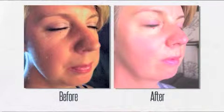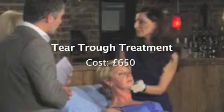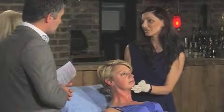Great, you can really see a difference there between both sides, particularly on the side profile. Yeah, look at that. It's subtle. Great, and how much would this type of treatment cost? Around £650, depending on the patient and the amount of product used, and obviously physicians' fees.